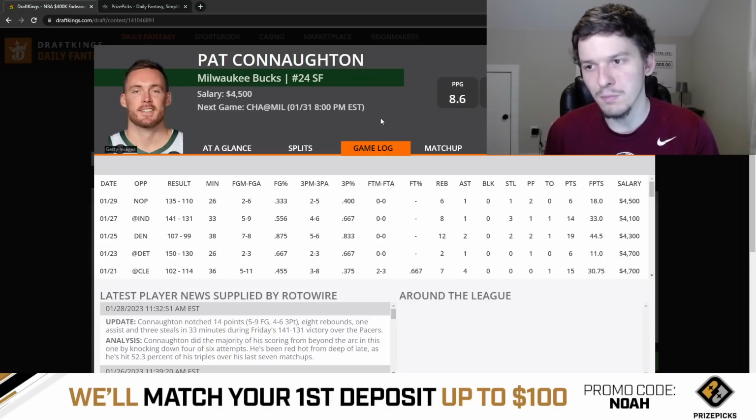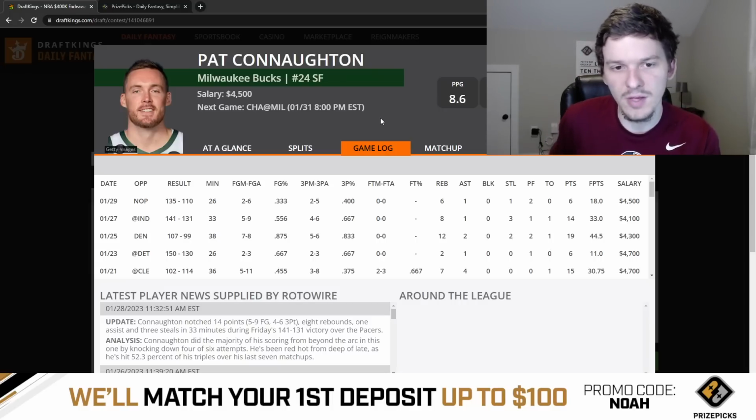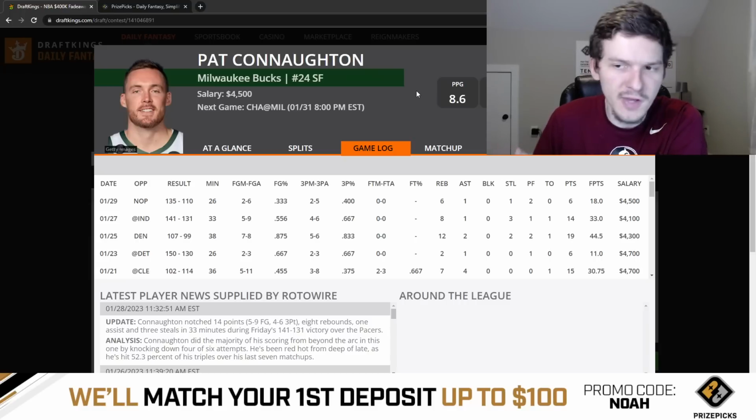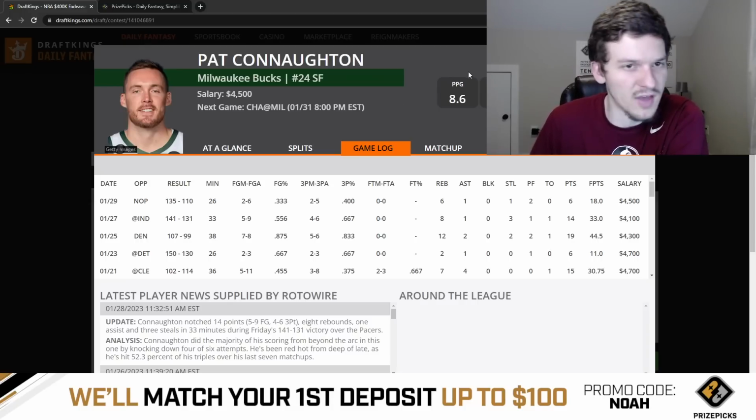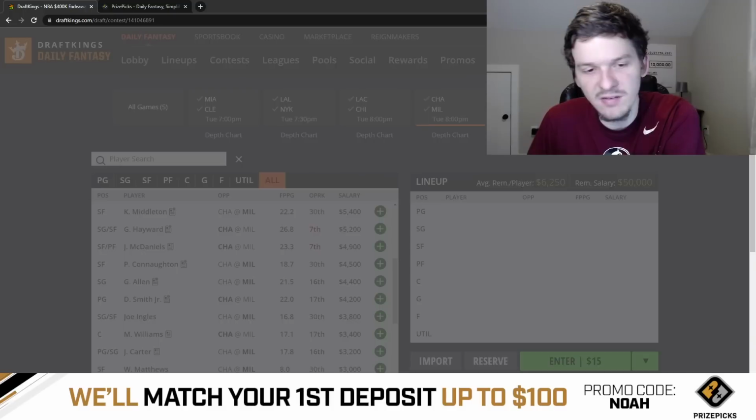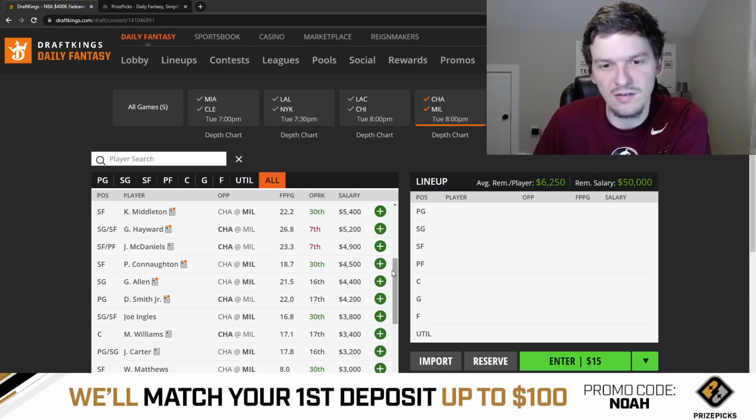And if Connaughton's going to be popular, he's one of these guys that I think I definitely would be okay fading in GPPs. For cash games, if he projects well and he fits into the optimal, the best lineup, then you just kind of play him, I think. But for GPPs, I would definitely be a little bit hesitant to click Connaughton into my lineup if he's going to be really popular.